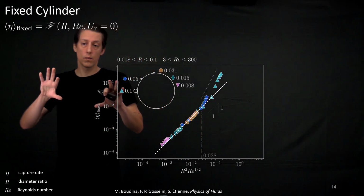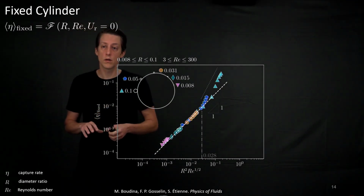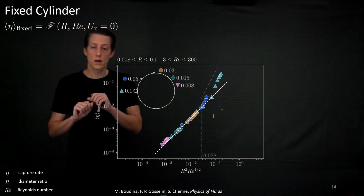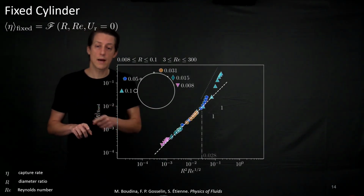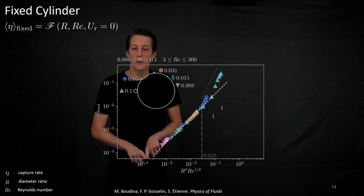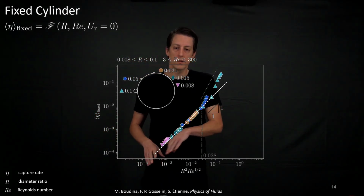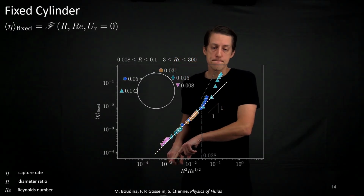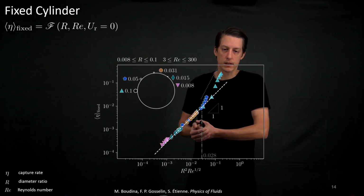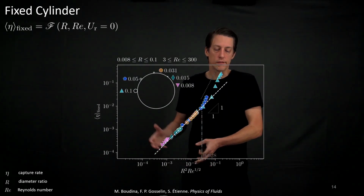And so before we move on to vibrating cylinders, we start with just a fixed cylinder. So we fix the reduced velocity to 0, and then we obtain the capture rate on a fixed cylinder. And so what Moad was able to find is a nice scaling which existed in the literature, but Moad was able also to develop an analytical expression, or reasoning, for this scaling.